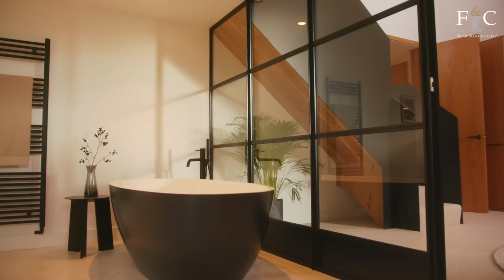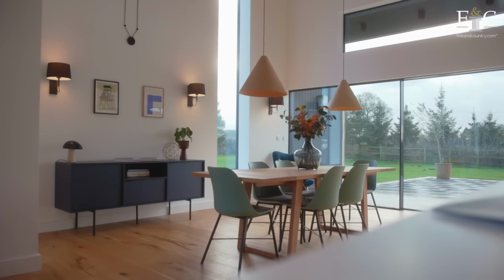I have had a lot of fun here at School Farm Barn today. My favourite feature definitely has to be that sophisticated principal ensuite.